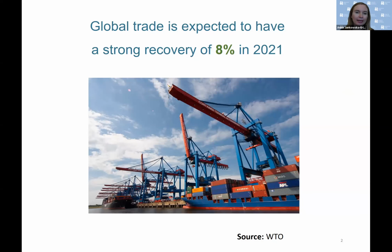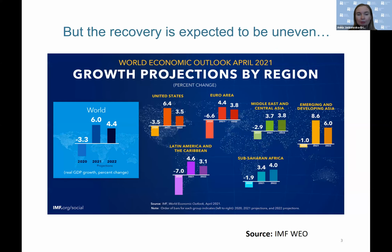As you all know, global trade is expected to have a strong recovery this year in 2021, which is great because trade was down 5% last year and services were especially hard hit. So this is really good news that we need. But at the same time, we also know that the recovery is expected to be uneven.